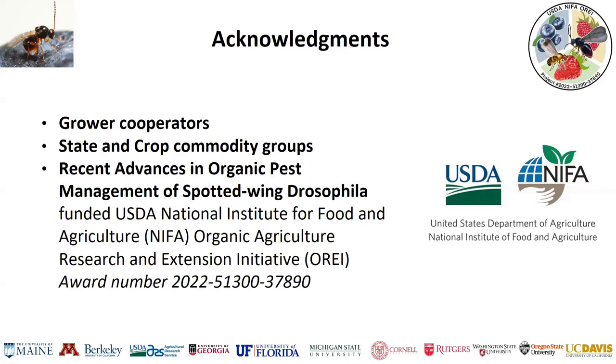Okay. Is anyone looking at the nutritional balance of minerals within the plant and potential resistance or tolerance from SWD? Most of the research focuses on calcium, which has been shown to play a part in thickening the cuticle of the fruit, which reduces some of the egg laying that spotted-wing Drosophila can do.